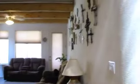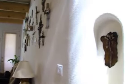The living room has tile floors and vigas in the ceiling, and wood vigas ceiling to floor for that truly Southwest feeling. The wraparound windows bring the natural sunlight into the room.